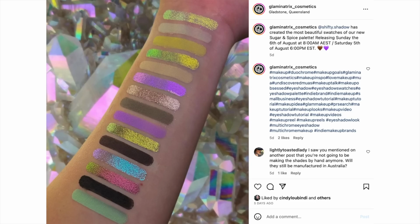So this is the Sugar and Spice palette. So this is their brand new palette. I currently don't have release information. I know nothing about it. This was sent to me in PR, so thank you.